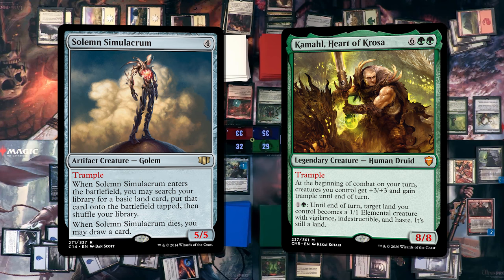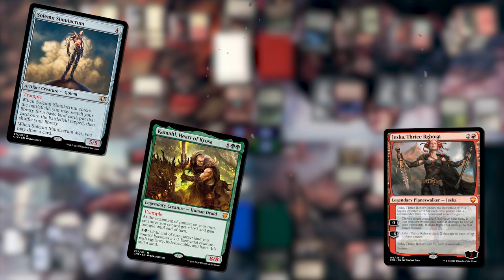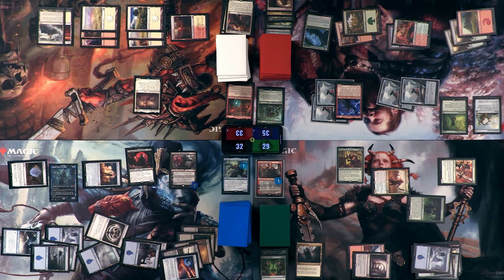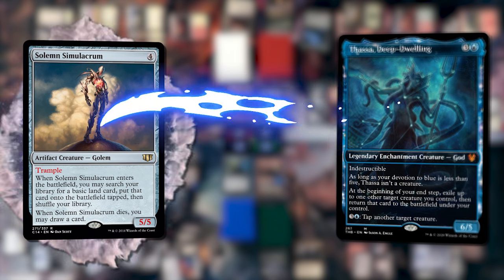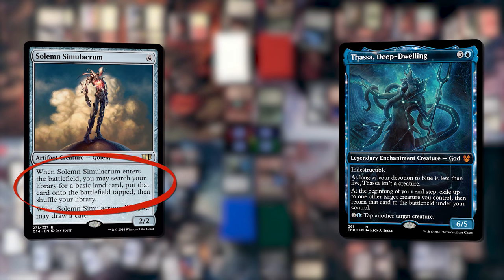And Joe, I will swing at Jeska with my Kamahl, which is now an 8/8, and my Solemn Simulacrum at your Nissa, which is now a 5/5. No blocks. All right. So Nissa will die, and Jeska will go back to the command zone. Sweet. Killing my planeswalkers. That's a pretty harsh blow. But as long as I have my commander and Kamahl's Wheel, I think I still got this one in the bag. And then, on my end step, Thassa will trigger, and I will flicker the Solemn Simulacrum, and have it come back to the battlefield. Finding a basic Swamp, putting it on the battlefield tapped.